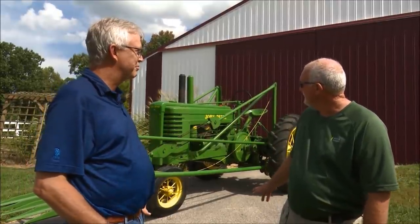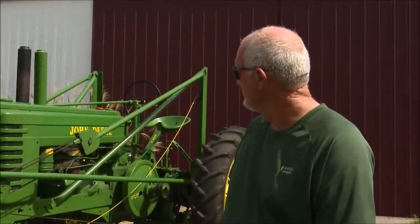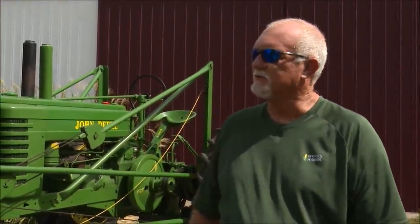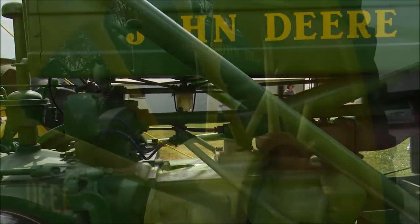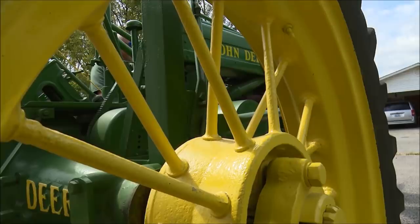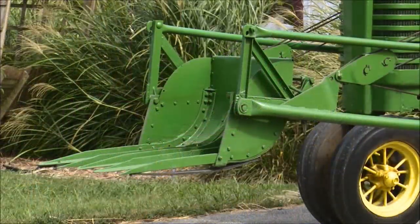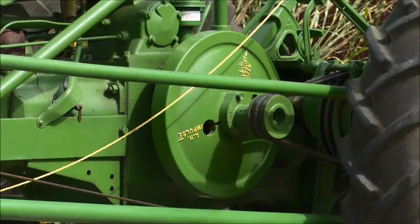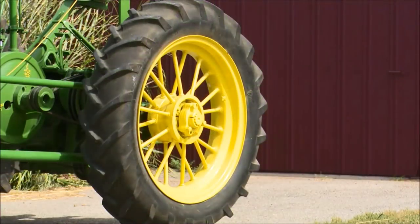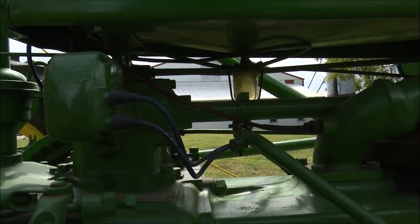Yes, this is a 1939 Model A with a number 25 loader on it, a cable controlled loader. It was the first tractor that my grandfather ever bought, from a dealership in Lewisport, Kentucky. What was grandpa's name? Ray Luttrell. And when he moved over here to Ohio County, he brought the tractor with him, and it's been in the family ever since. He paid $1,500 for the tractor, loader, a two-row cultivator, 5-foot disc, and a two-row planter.